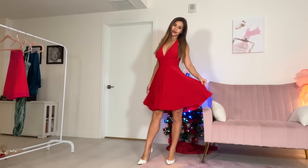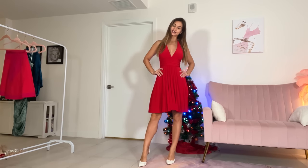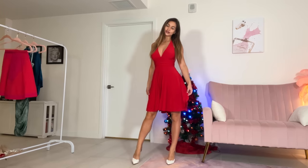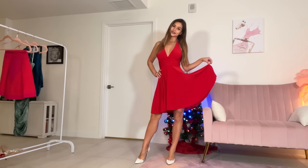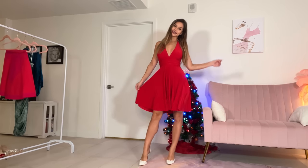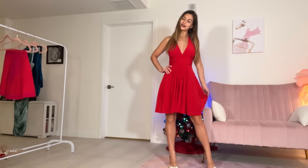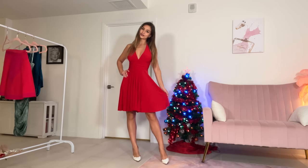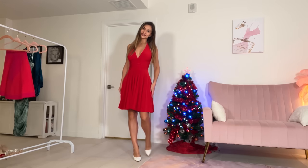So here is my first dress, guys. As you can see, the cut of this dress is very much Marilyn Monroe inspired. I think she pretty much had the same one, but in white, in the movie The Seven Year Itch. I got this dress when I was visiting LA. One of the days I was there, walking around the Star Alley, I think, or one of the streets adjacent to Star Alley, I wandered into a store and they had this dress, and of course I had to have it. It's so beautiful.